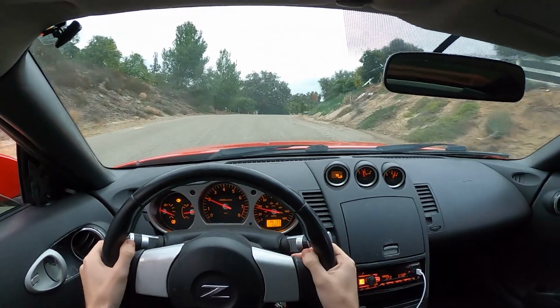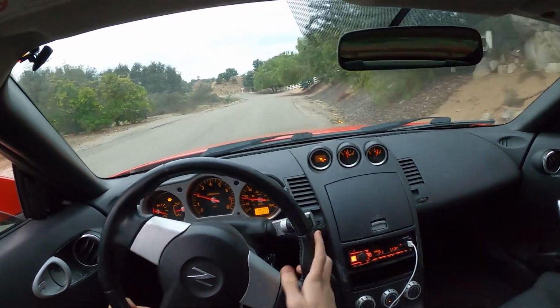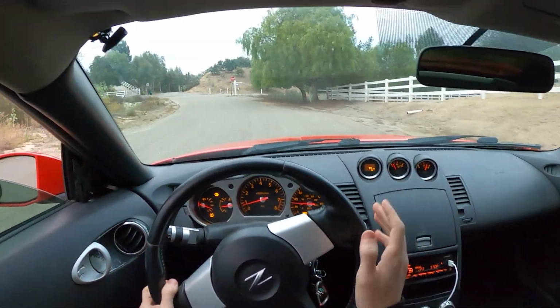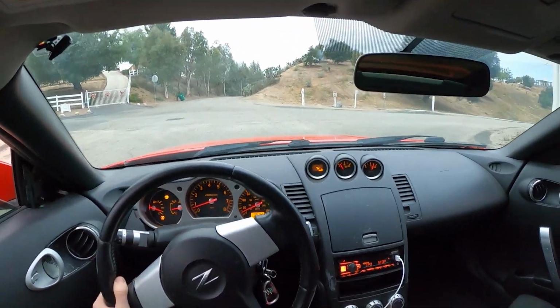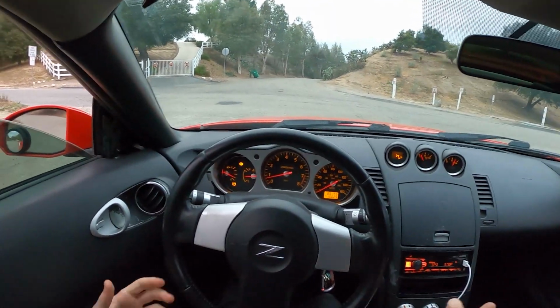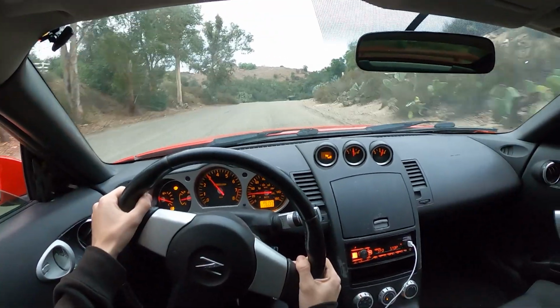It's starting to sprinkle a little bit, you guys. You gotta be a little careful. But as you can tell, the 350Z handles these canyons just as good as the Miata does. I've never driven a stock 350Z, but I'm assuming it handles pretty good. The extra weight is definitely something you have to think about, and when you're coming into corners, you definitely have to brake a little sooner than you normally would with the Miata. But with this thing being lowered, it definitely helps a lot, kind of like what we were talking about with the Miata.